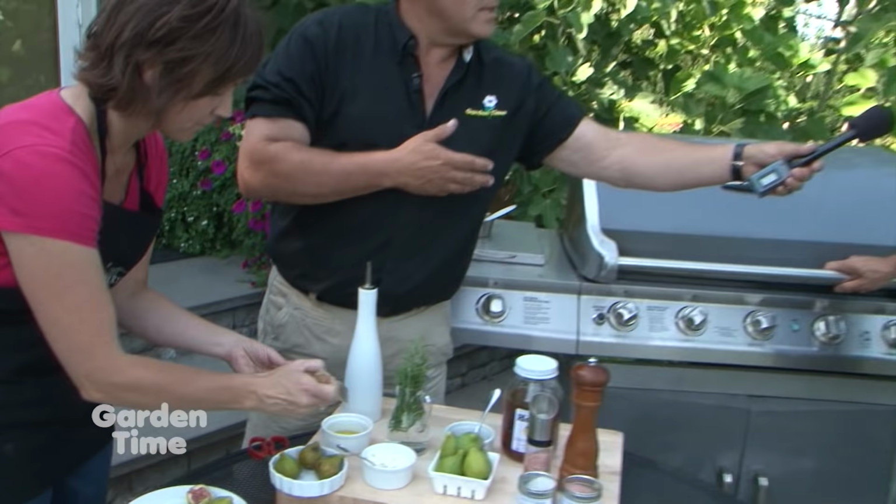And I do it actually on a grilling pan, like a vegetable tray, as opposed to straight on the barbecue grill. So that really holds them better so they don't fall through. It has a smaller pore space so it doesn't fall through to the coals. Wonderful.